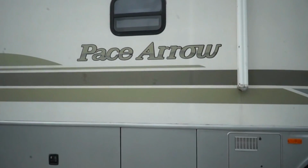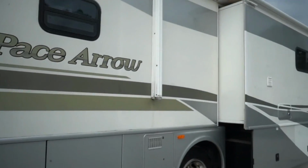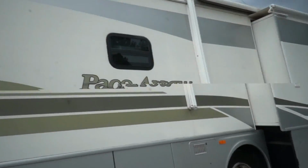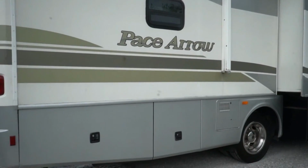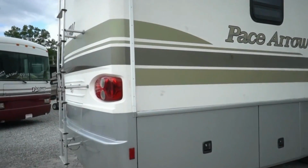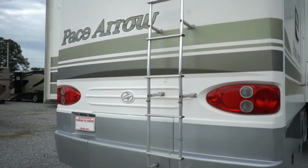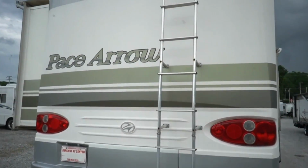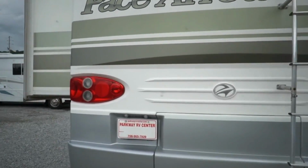10-gallon DSI water heater. The stripes and finish, for a coach this age, are in really phenomenal condition. No delamination. 5,000 pound hitch on the back. I've got pictures of all the bays if you want to check that out. They look great. It's in the ad below, which I'll put a link to in the video description.